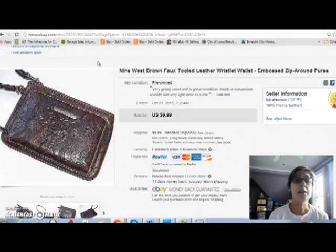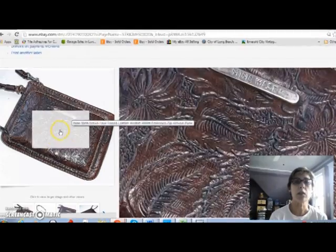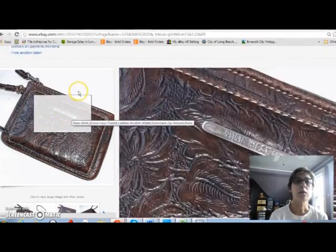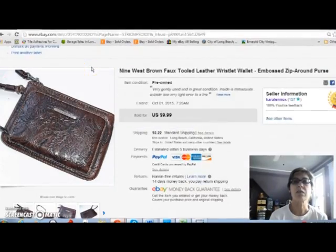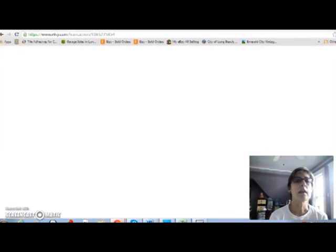Next up is this little wallet from Nine West. It's a faux tooled leather. Really cute, almost like new, and I got that at a church rummage sale. I paid $1 for that, and I got $9.99 for it. Those are all the eBay sales I had. The rest is Etsy.